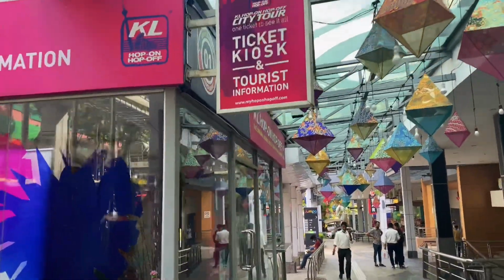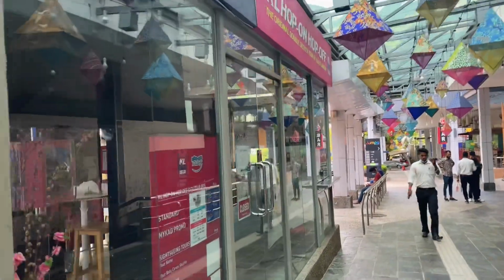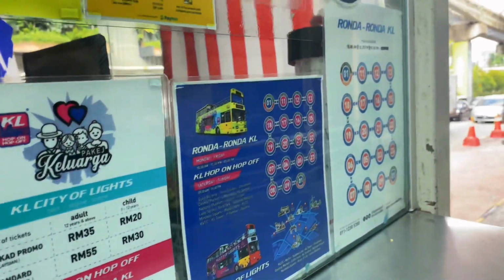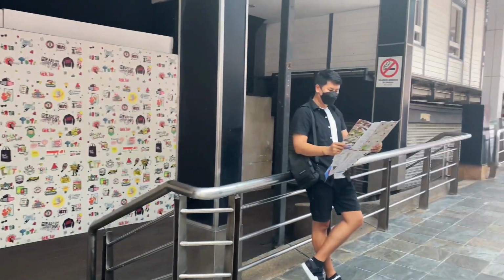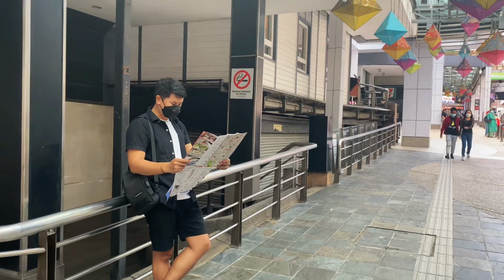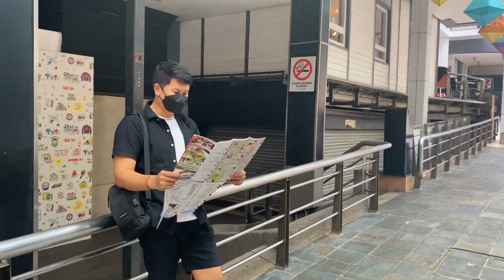Supposedly, we would take the KL City tour, but unfortunately, the last schedule was 3 o'clock and we arrived at around 4 o'clock. So what we did was we just asked for a map and then we will tour by ourselves.